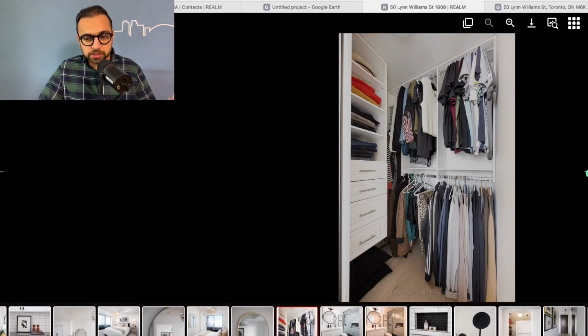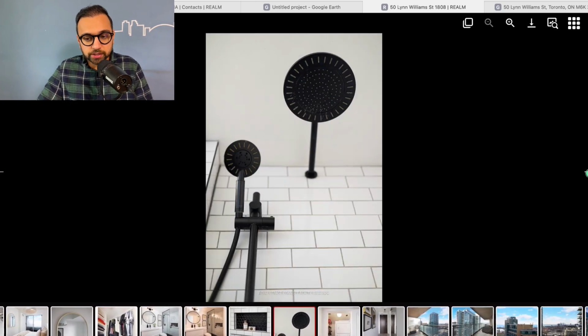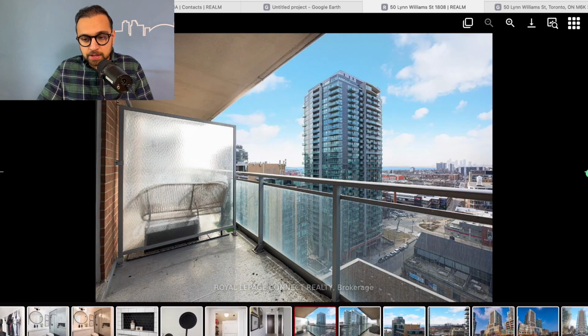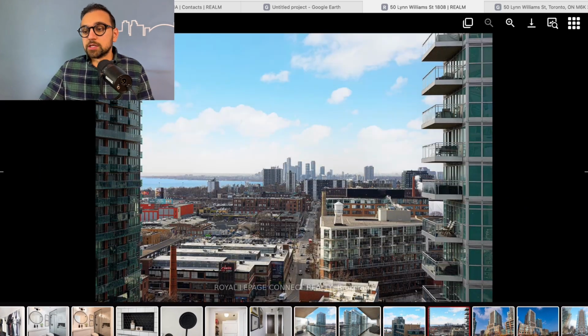And if I show you outside, it's looking out west. Tons of sunlight exposure you will get inside the unit. You can see a bit of water, but other than that, it's facing west. You'll have lots of sunlight exposure, and it's a good patio size. Okay, so that's pretty much it.